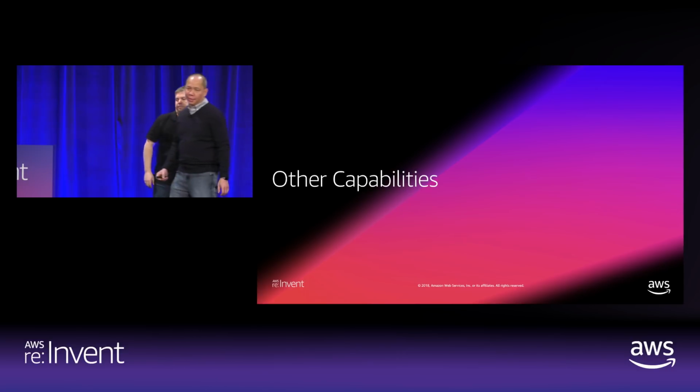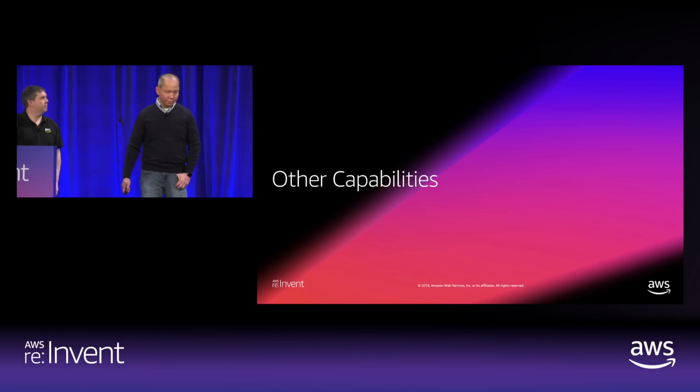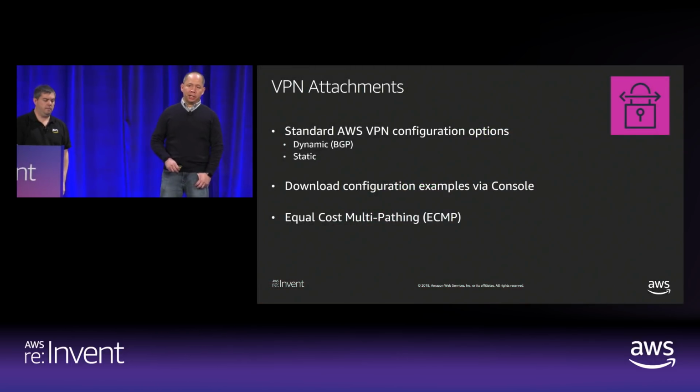Thanks, Steve. So Steve did a great job of going from the 1,000-foot view to a 100-foot view. And so let's talk about what other capabilities are available in the transit gateway. So we've talked about VPN attachments and how simple and easy that is to do on a transit gateway today. But one of the things that our customers have talked to us about is how do I get more than a gig of IPsec traffic bandwidth to AWS? And so when VPN connections are attached to a transit gateway, it supports equal cost multipathing. And so what does that allow you to do?